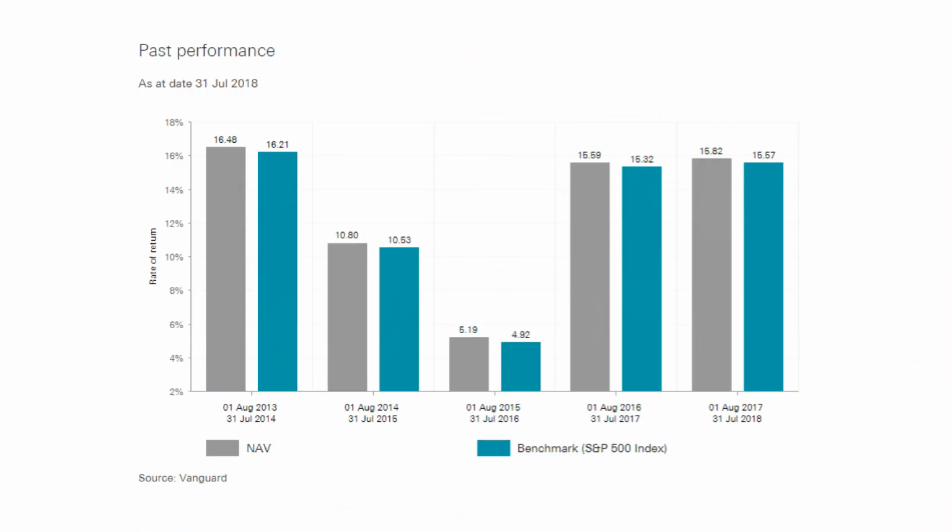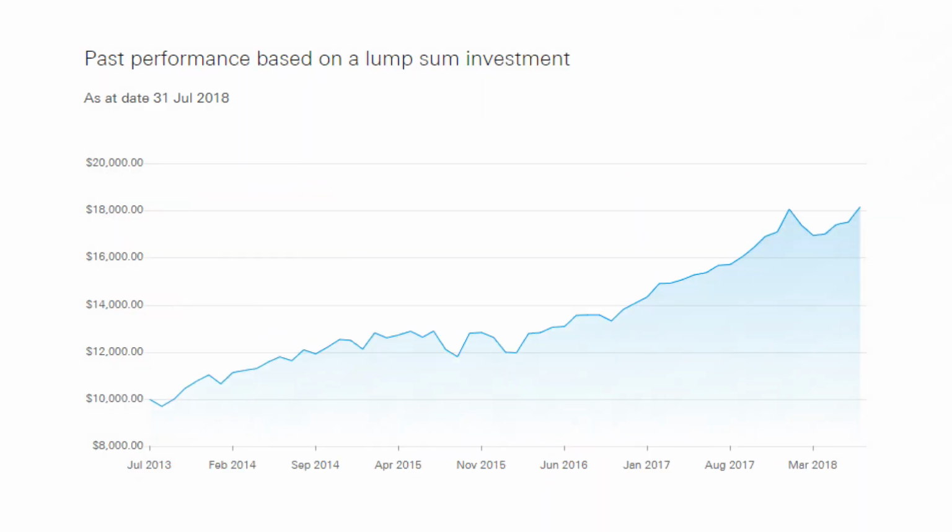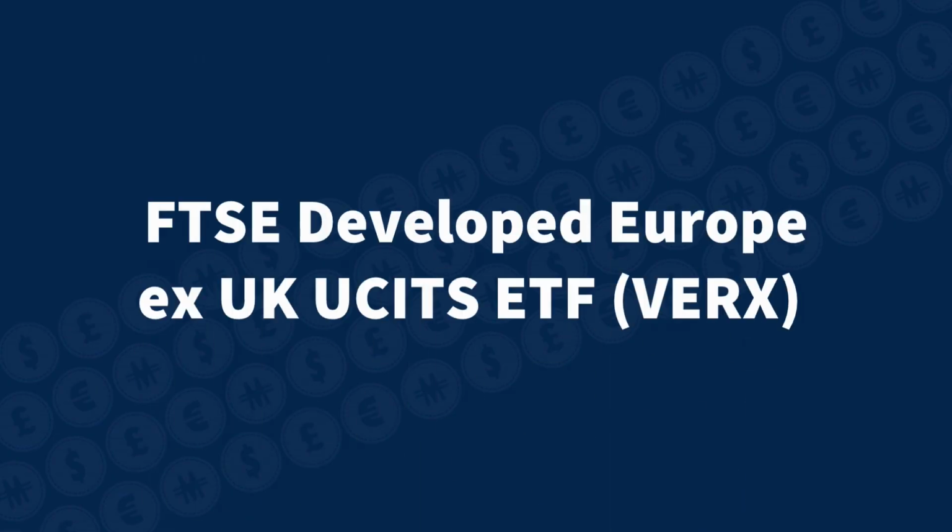Here you can see the performance against the index. As we would expect, it mirrors the index almost perfectly, and performance has been exceptional. Let's say we want this ETF to make up 30% of our portfolio. FTSE Developed Europe ex-UK ETF. Next, we want some exposure to Europe, and this fund looks good.